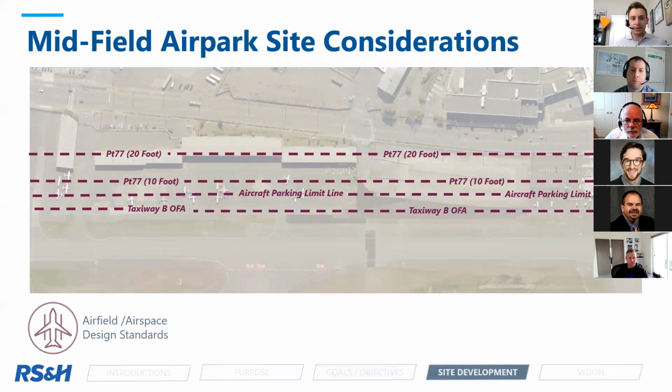So the next series of slides will go over some of the site considerations that we have for the Midfield Air Park. We'll be kind of going through a lot of these. I like to think of the site considerations as the boundary in which we get to play with our puzzle pieces. It establishes the framework in which we'll be taking all these individual puzzle pieces and trying to arrange them to create the future of what the Midfield Air Park will look like.